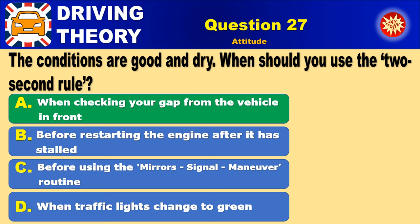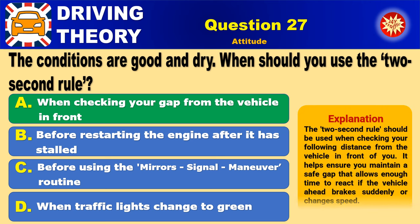The correct answer: A. When checking your gap from the vehicle in front. Explanation: the 2-second rule should be used when checking your following distance from the vehicle in front of you. It helps ensure you maintain a safe gap that allows enough time to react if the vehicle ahead brakes suddenly or changes speed.